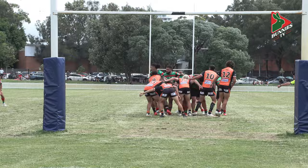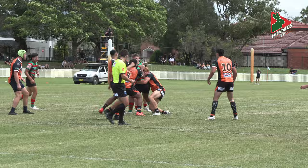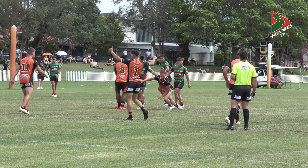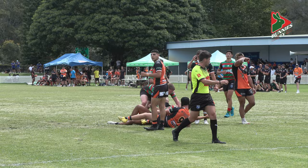Here we go. I fell nice for the dummy there. Nice jinking run there from Tylan Berryman. Sam Taylor in a dummy half. Okay, catch there. Berryman. Oh, Humphries looking to go through. Can he get it down? Oh, yeah. Oh, he's giving him the try.